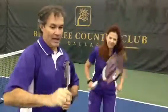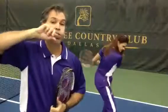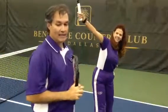Okay, Joy, here we go. A player must split coil, turn sideways, and bring both hands to their hip pocket. There you go. All right. Position their feet, plant, and the contact. Then extend the racket, shift weight, and point the racket tip toward the target.